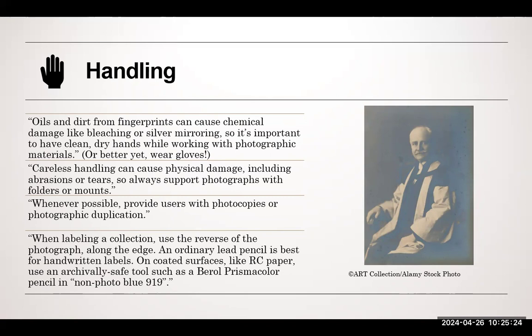And I will be providing a copy of these slides as a handout. But this image on the right, not only can you see it's gotten dirty from handling, but this is also an example of the silvering or bronzing that can sometimes happen to older photos.